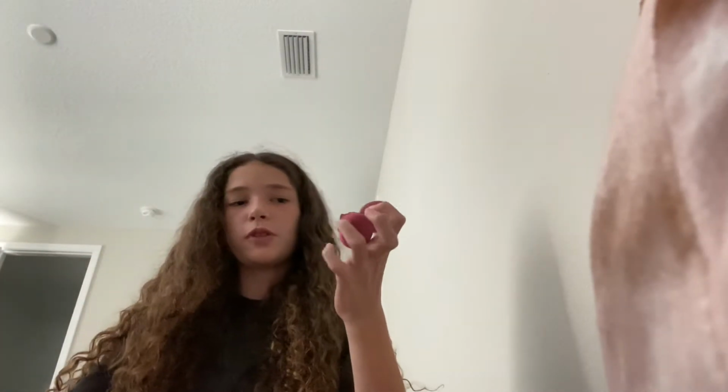So this is my broken Beauty Blender, which I was using for a long time. That's why I got the brush to blend it, but then I didn't get it, I stole it. I steal a lot of my makeup from my sisters and my mom.